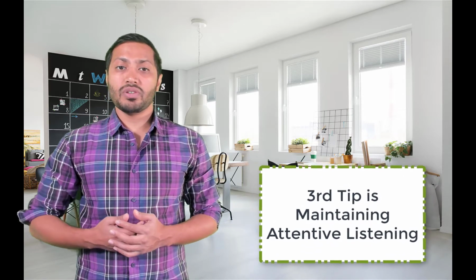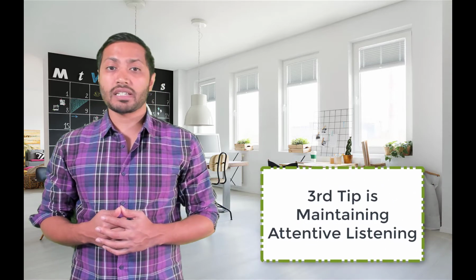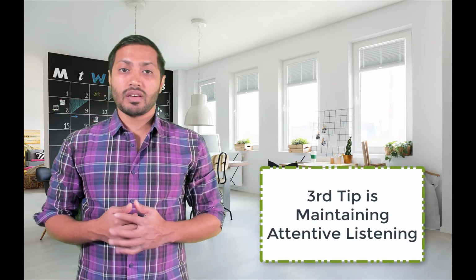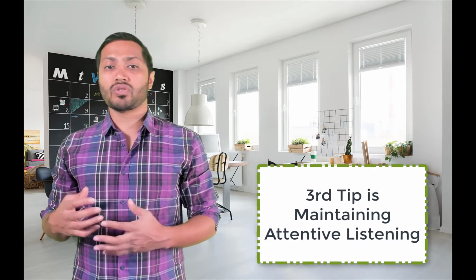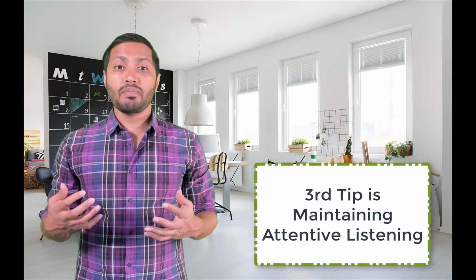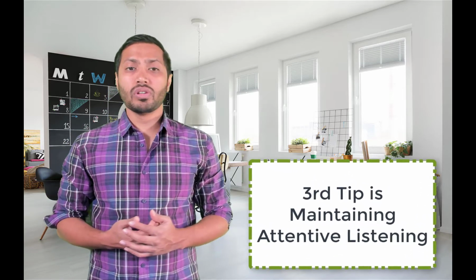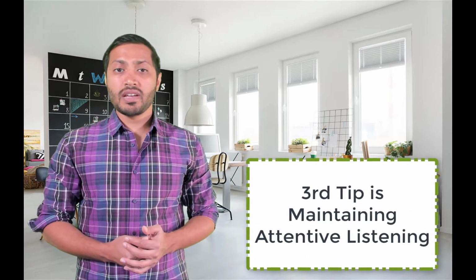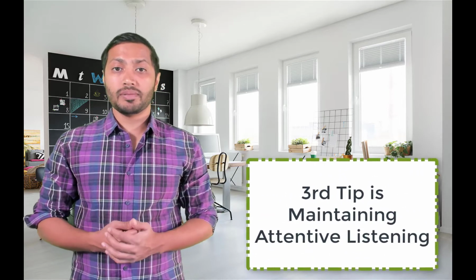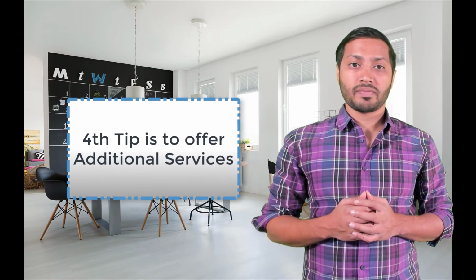There are great tools that you can use, such as Boom Sonar, to monitor, measure, and analyze your social media activities. Talkwalker is another great one, which also helps you monitor and analyze your social media data and is recommended by brands worldwide. Also use Google Alerts to update you of any mentions of your clinical research site or your staff members around the web. The fourth tip is to offer additional services.